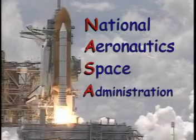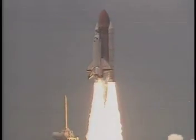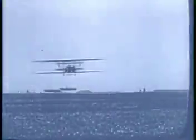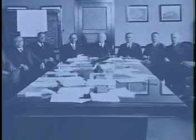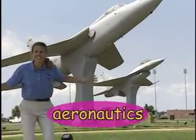Today's National Aeronautics and Space Administration, or NASA, was established in 1958, but its historical roots reach back much farther to the early 1900s. Powered flight was developed by the Wright brothers in 1903. However, during World War I, America realized how far it was behind other countries in developing air power. So, Congress created the NACA, or the National Advisory Committee for Aeronautics. What is aeronautics? Aeronautics is simply the science of flight.